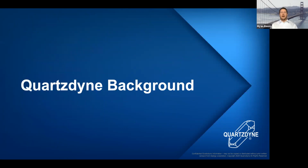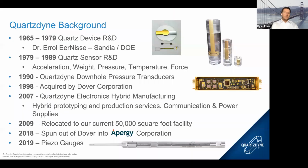So to get into Quartzstein's background. Quartzstein has quite a long history. The company itself has been around for 30 years, but our storied history actually goes all the way back to Dr. Errol Ernest and his research at Sandia, working with the Department of Energy with quartz and doing research on quartz as a sensor. And so, when he left the Sandia National Labs back in 1979, he relocated, and luckily he chose Salt Lake City, Utah as a place to set up shop.